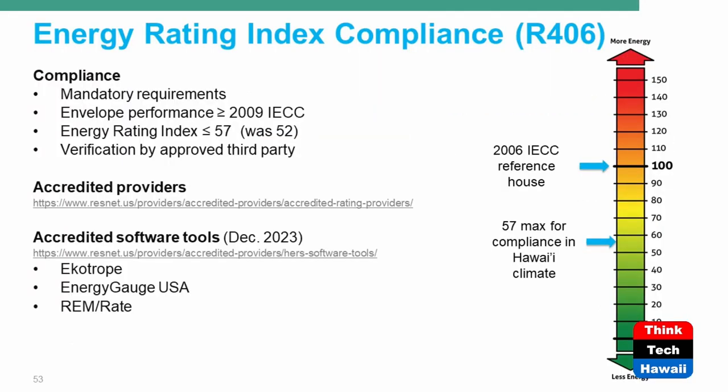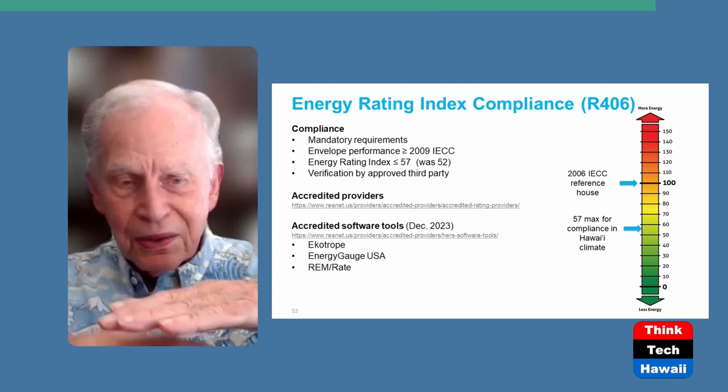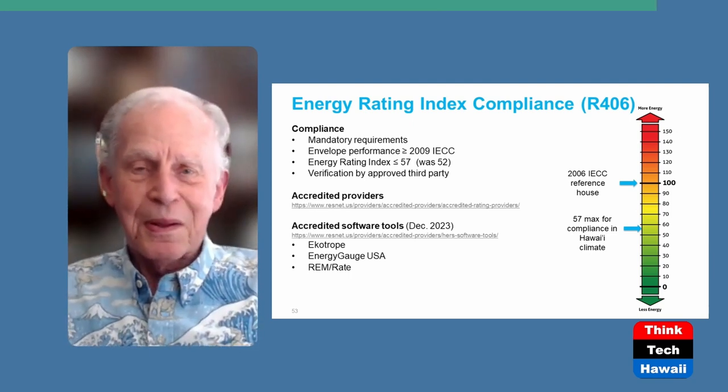Okay, this is the energy rating index, and this is where you're actually shooting for zero, as in zero fossil fuel emitted, and you're given for a climate zone in Hawaii 57. So you have to start with a base, and again, you're shooting for very, very low energy use. So the 2006 code is the base of 100. And now we're allowed 57, so we've improved energy use in this case by 43%. And then you design your own home to be less than 57.